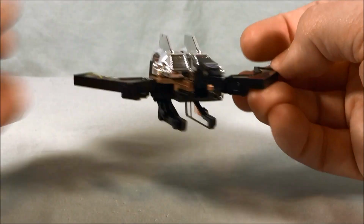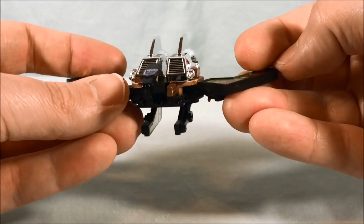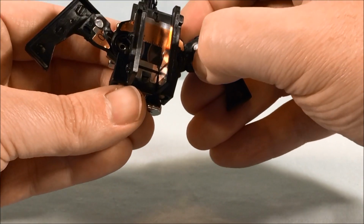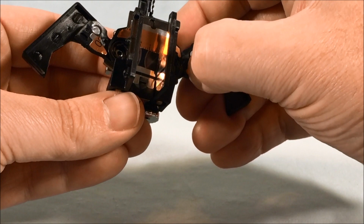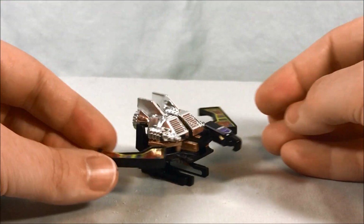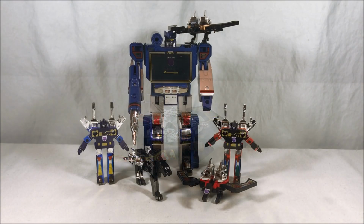So put him off to the side. And like I said, unfortunately that sticker really is peeling. Maybe I can get some glue or something. Glue that back down. But yeah, there is Buzzsaw.